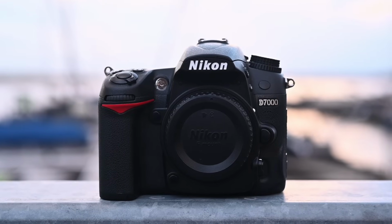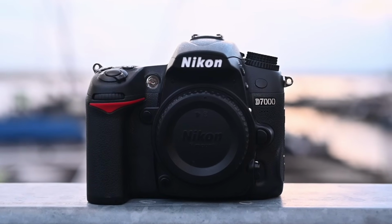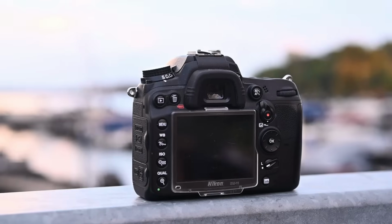And number 1 on this list is the Nikon D7000. This camera gives you a lot for an amazing price, especially if you can find one for under $200.